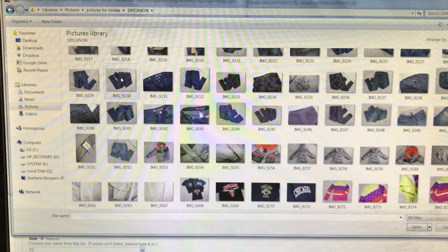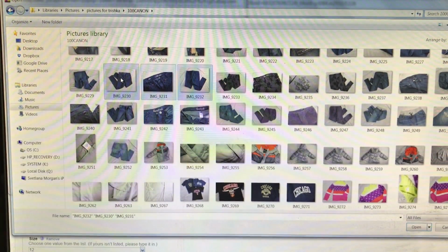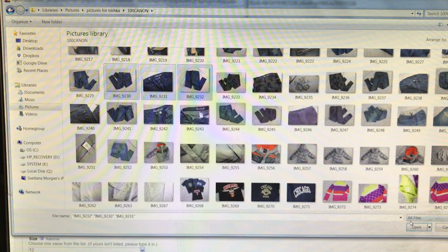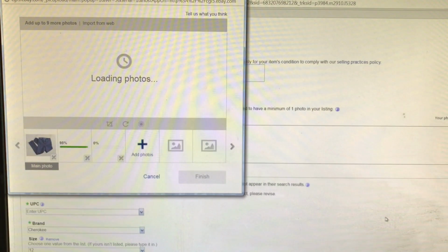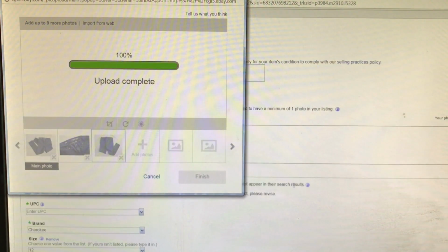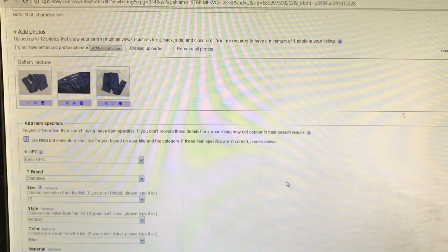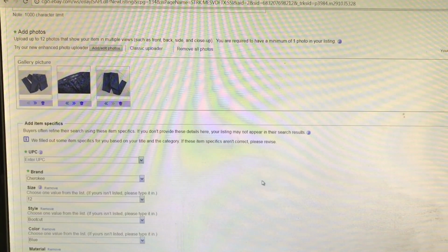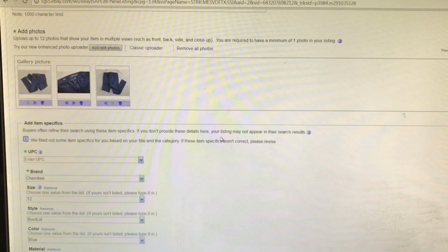And here they are. You can select them all at once. Click open, and out they go. They load fairly fast. Now, I only have 3 pictures for this guy, but remember, the more pictures you have, the better. Because I'm gonna list this item cheap, I kind of don't bother to add a lot more pictures because it's extra time taking it and editing it, but you should. If you have a chance, definitely take more pictures.